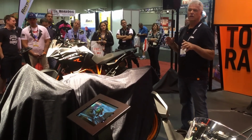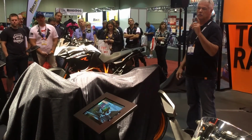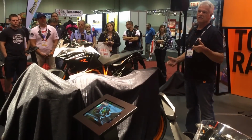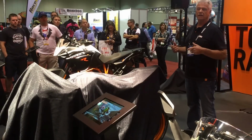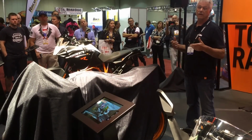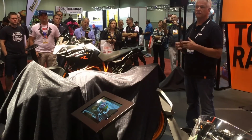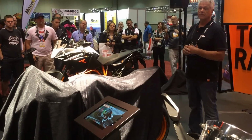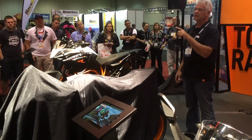In our model range, a lot of you who follow us know we have our 1290 Super Duke R, which came out 2 years ago, and this has been a motorcycle that was new to us. It's the flagship of our street bike models. It's kind of revived naked bikes in North America.